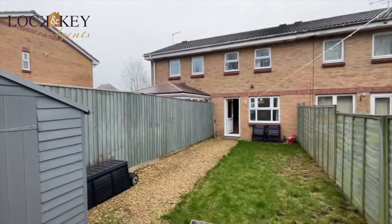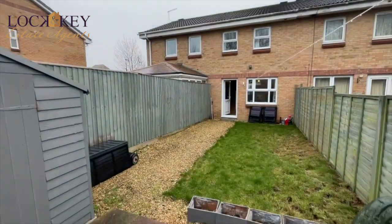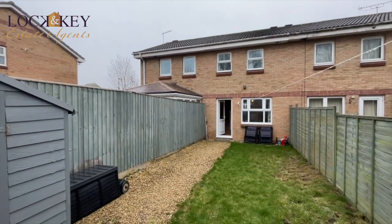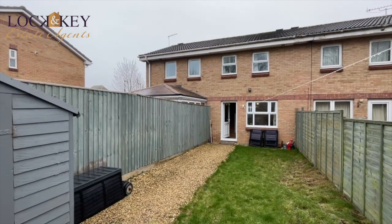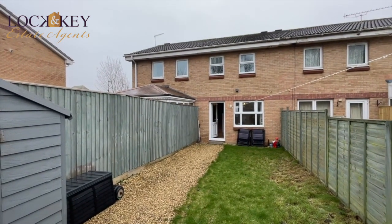You could extend it. You can see the neighbours extended and brought out a conservatory with a pitch. That's pretty attractive, to be honest with you. But that's your rear garden. And like I said, there's no chain with this. It's an ideal start home, investor, whatever. But it'd be nice to get this one away to some young people that are looking to buy. I have to be honest, because it's not easy for people at the moment just to buy a house. But when these do come on the market, they are very sought after.